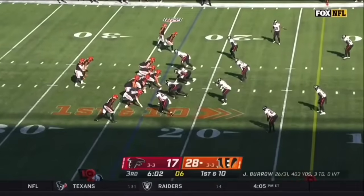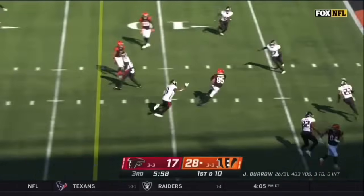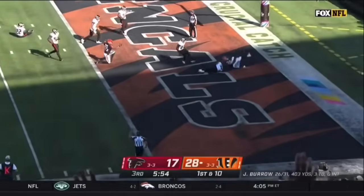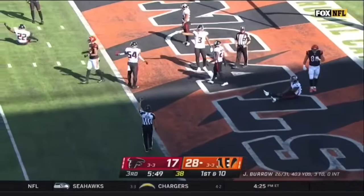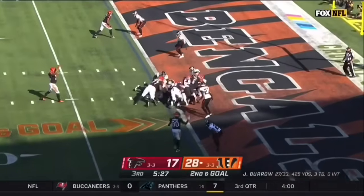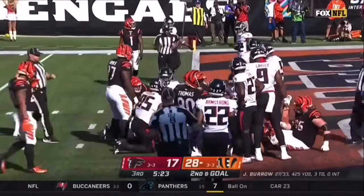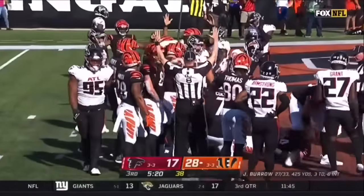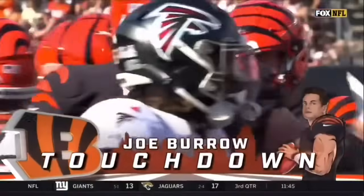And Burrow now has gone over 400 yards, and we still have 6 minutes left in the 3rd quarter. He's going to add to that total here. Stretching out, now the ball comes free. They're going to say he's down shy of the goal line. T. Higgins tried to stretch it out. No, instead, how about a sneak from Joe Burrow? No signal yet. Looked like he was in. Wait for it. It certainly did. Touchdown. I don't know what they saw when they got closer, but it counts all the same.